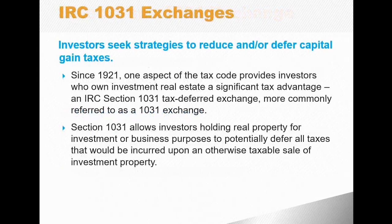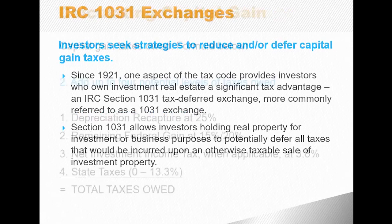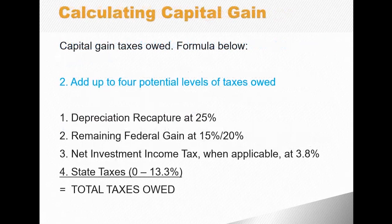Now, the neat thing about a 1031 exchange, sorry, a little slang there, is that it has been in the tax code since 1921. And what it does is for real estate investors, it gives a really significant tax advantage. You're able to defer paying capital gain taxes whenever you exchange for a like-kind property. And when we talk about taxes, what I want to do on the next screen is just go over, because a lot of real estate investors aren't aware that if you sell and you don't do an exchange, you really have up to 4 different levels of taxes you could face.